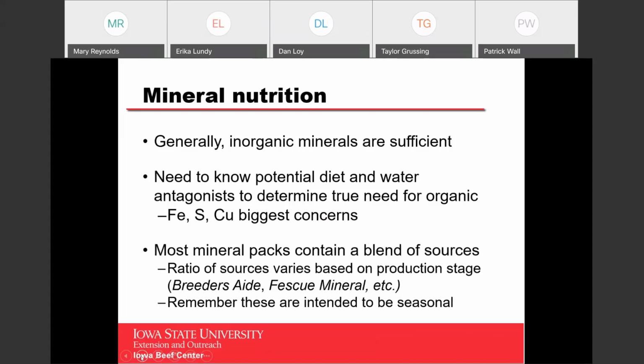Something else we also get a lot of questions about is what mineral packs are. A lot of times it's just how those different brands are marketing. For example, we might see or hear terms like a breeder's aid mineral or a fescue mineral or a summer mineral. And realistically, what the difference is between these and some of the other mineral sources or packs that we might see is just the ratio of what that blend of inorganic to organic minerals looks like.